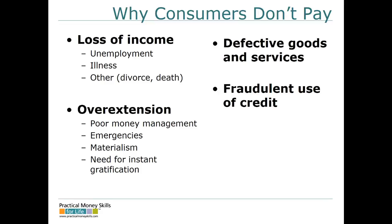Number one is loss of income, usually from either unemployment, illness, or other such as divorce or death of the person that makes the money for the family. Overextension is the second leading cause. Poor money management, emergencies, materialism, meaning that they want everything that they can't really afford, and need for instant gratification.